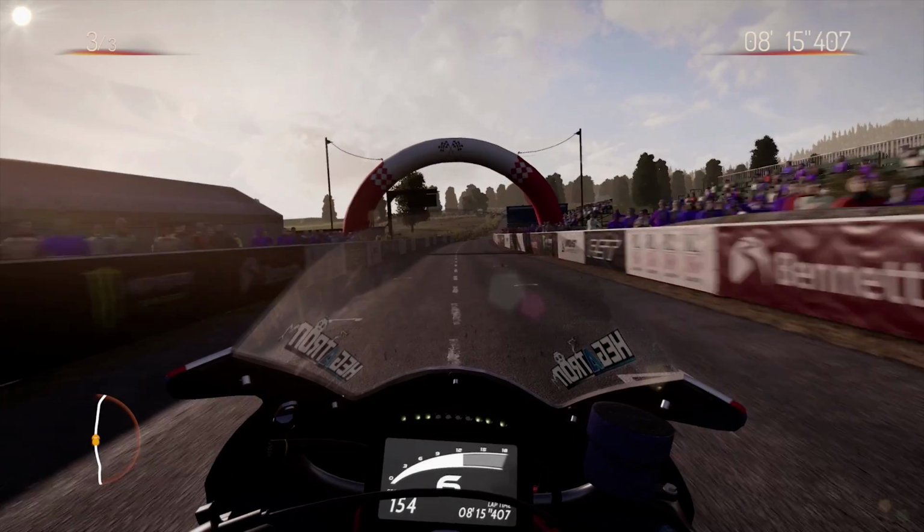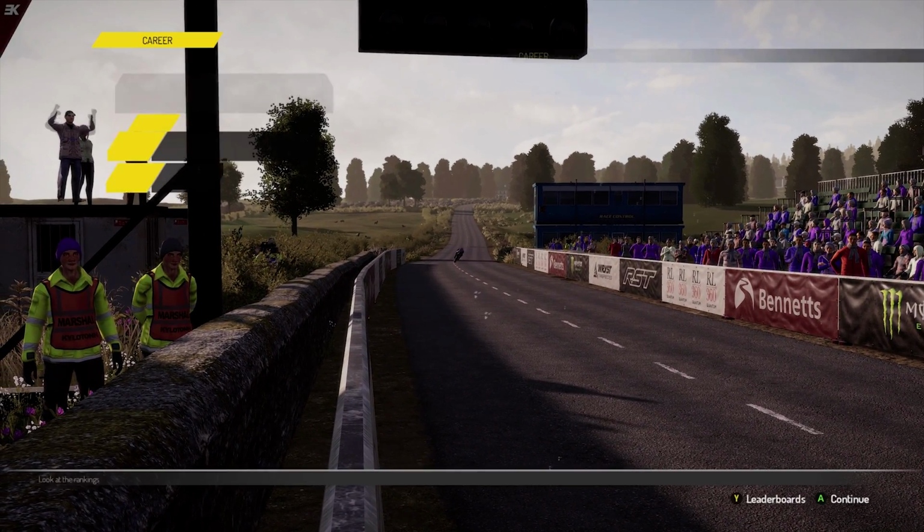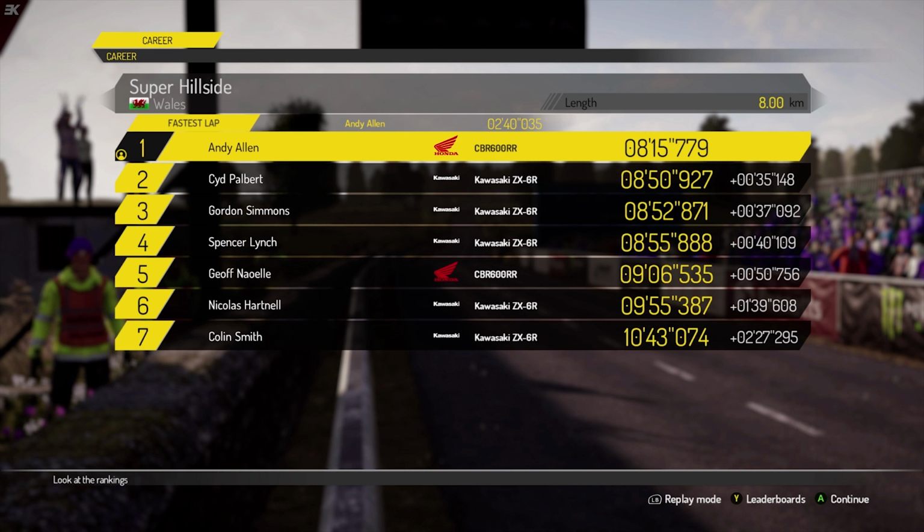And across the line. And we were super at Hillside. The marshals weren't very impressed with that pun. As we win by 35 seconds. In a lap and a half, we got 35 seconds ahead of the Kawasakis, a trio of them, then a fellow Honda in 5th, and a couple of Kawasakis at the back with Colin Smith.